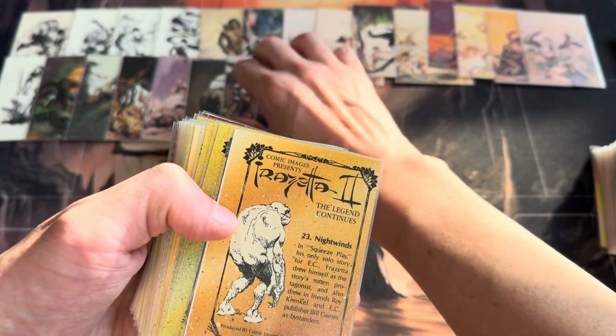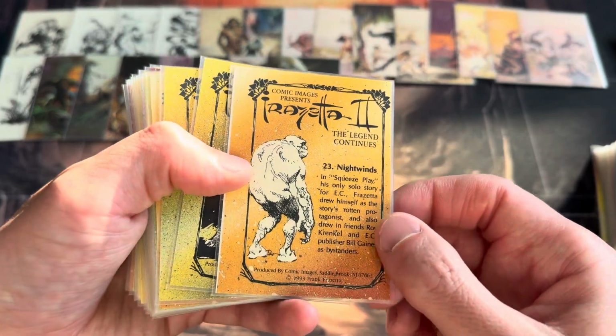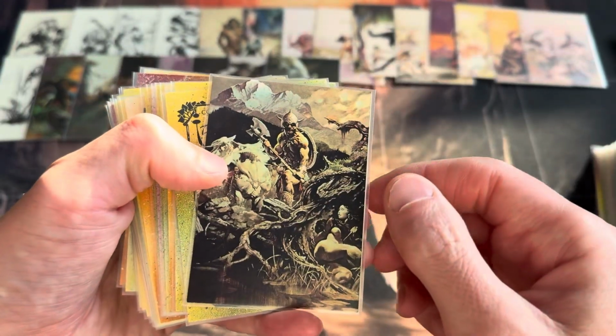These cards have square corners, so they're condition sensitive if you're grading them. Previous owner sleeved these up for me, which is pretty nice.